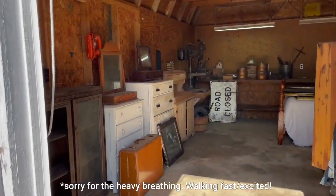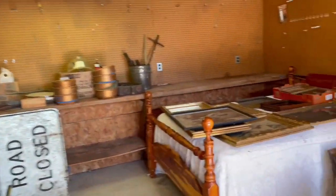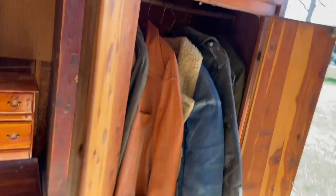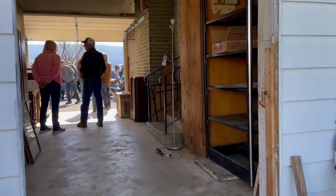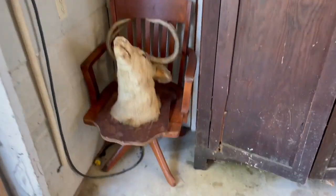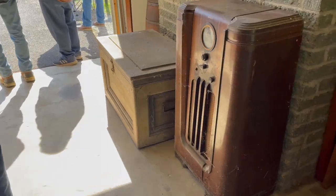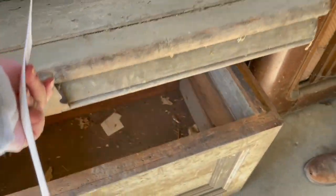There you go. Yeah, here is some awesome furniture. Whoa. Oh my gosh, that is awesome. Wow. Oh yeah. Whoa. That is a rough mount. This trunk's beautiful. Oh, it's heavy. Oh my gosh.